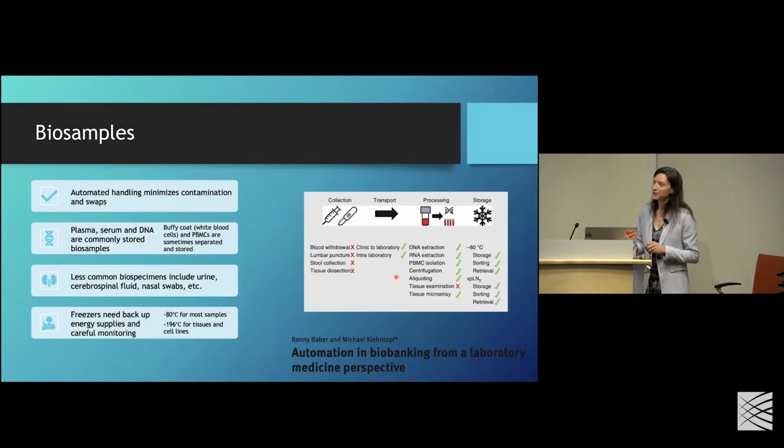And so if you do get your biosample, there are really expensive, really fancy ways to handle biosamples, and there's really simple ways. And they just all have trade-offs, and right, it depends somewhat on your resources and your scale. So when you're running a large biobank, people have as many automated steps as possible because that minimizes any contamination.